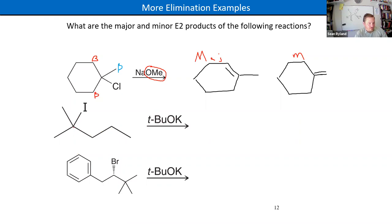We have 2-methyl-2-iodopentane with t-butoxide, which again was a sterically hindered base. So our more substituted alkene would come from the red beta carbon, and our less substituted alkene would come from deprotonating the blue beta carbons here. And the fact that it's a sterically hindered base, so let's draw both products first.